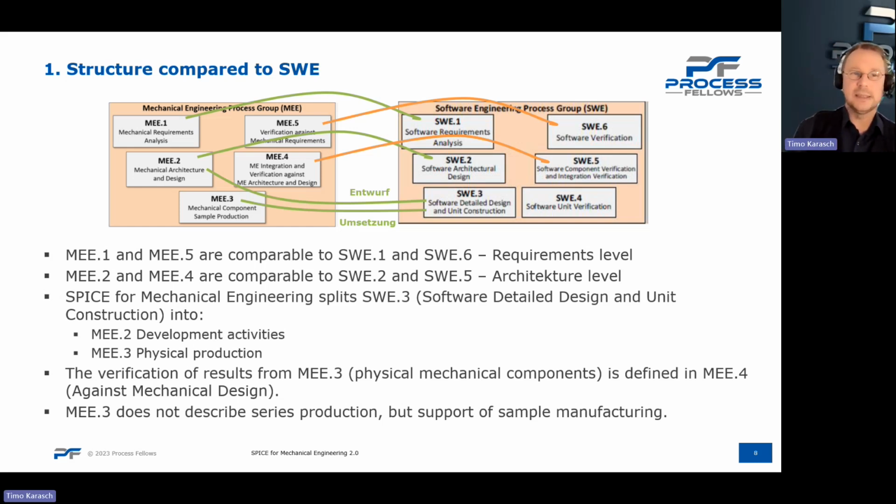Now it's getting a little bit tricky, and this is when we look at the lowest level here. Mechanical SPICE splits the idea of software 3. If you look into software 3, you see it's the software detail design, so more a design, part of the architecture. And it's the unit construction, so the realization really. And this is where you see the development activities itself. The design is still in the MEE2 process. So the idea of a design is part of the architecture here in MEE2. The physical production itself, this is what happens afterwards. And remember, this is the part of MEE3, but not the production itself. It's more the interface to the physical production here.